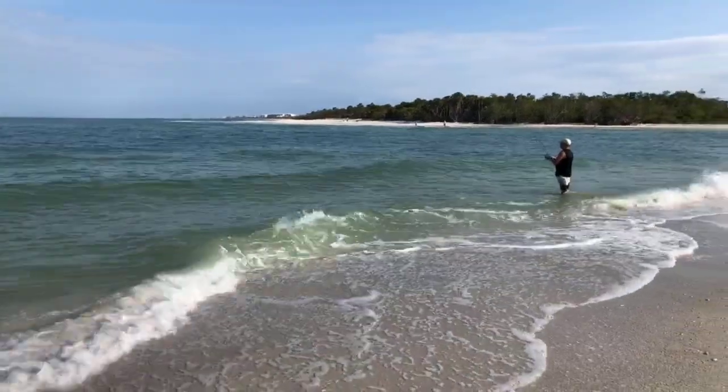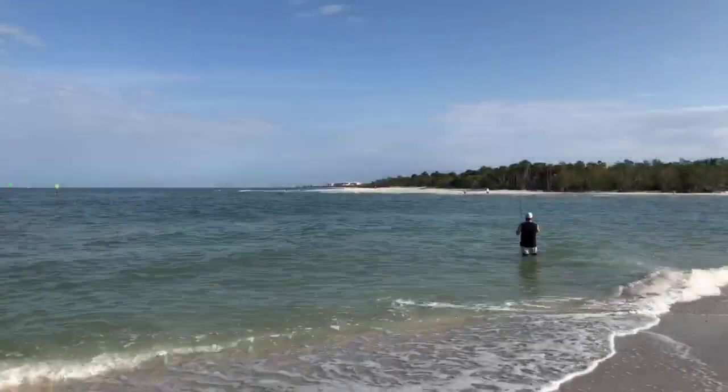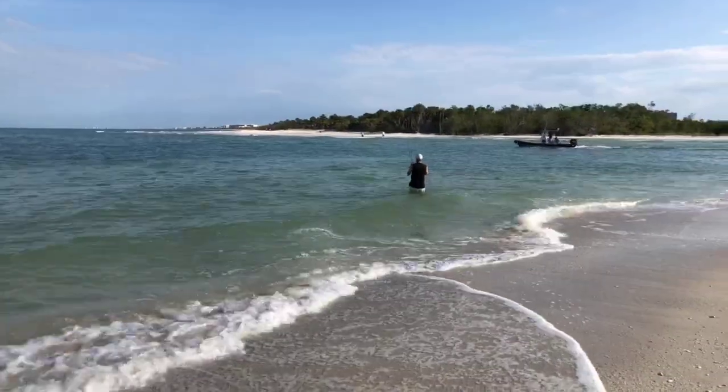Bear with me, I'm going to take a quick photograph. Don't go anywhere. All right, we're back here. There's a boat just heading out into the Gulf.